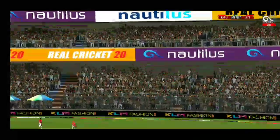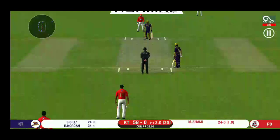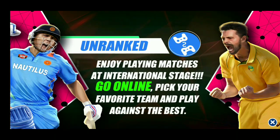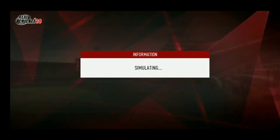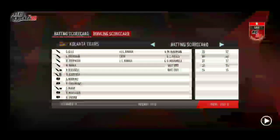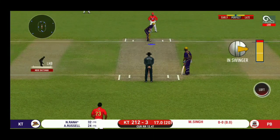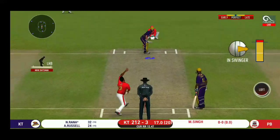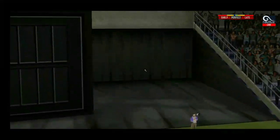Shot. That's so beautifully played. Spinner into the attack. Spinner into the action. Pacer introduced from the other end. There is a fielder at deep extra cover. He has taken the aerial route and no guessing where it's landed. No worry.